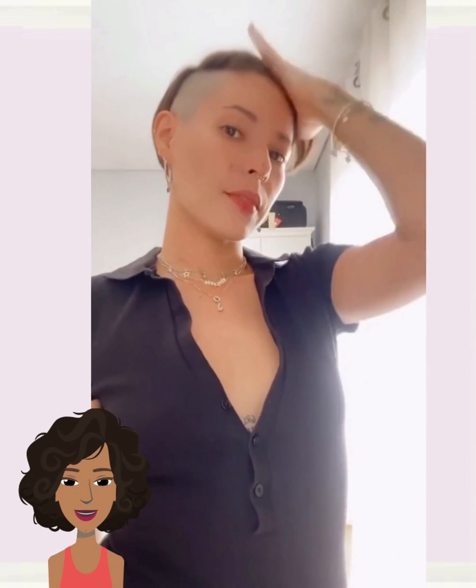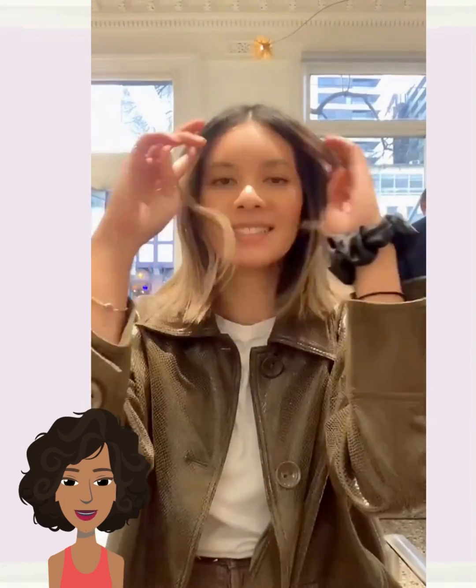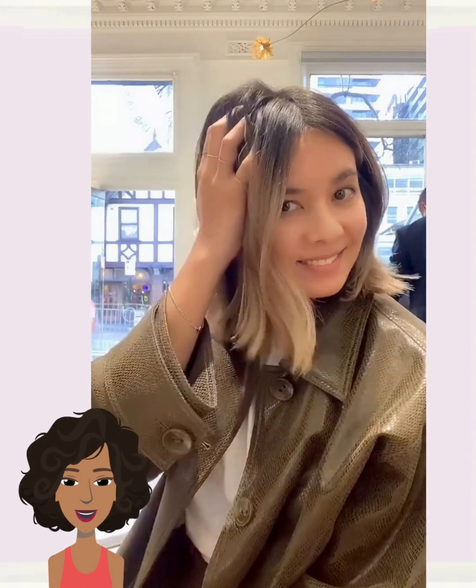Here we have a stunning undercut style. Followed by someone who has mid-back length hair, and she decided to switch things up with this gorgeous bob haircut.